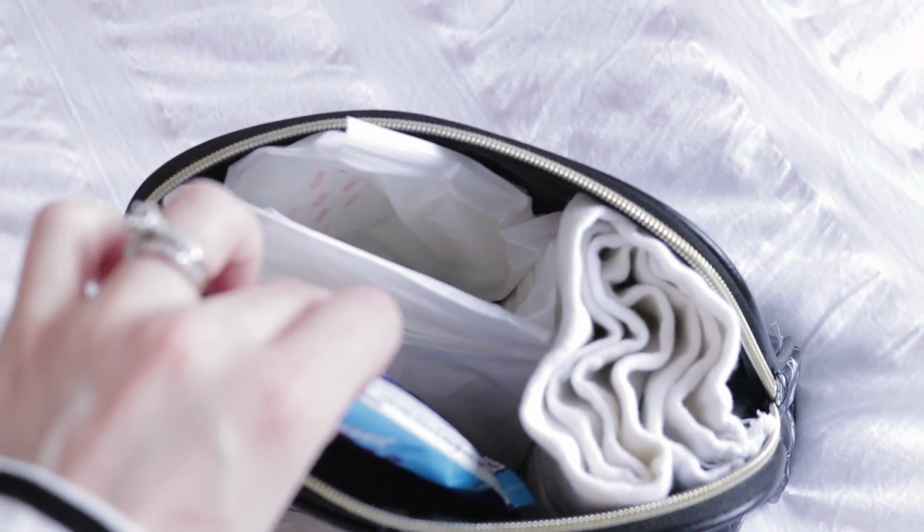But when I'm out in public or in the hospital, I like to just have the disposable ones. I feel like they do work better. Also in this bag, I have a quick granola bar because I'm one of those people when I start nursing, or when I even start thinking about nursing sometimes, I'm immediately starving. And so there's just something quickly to eat.